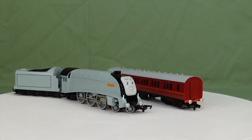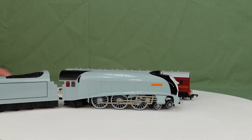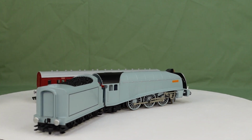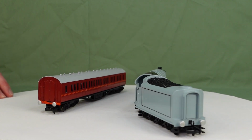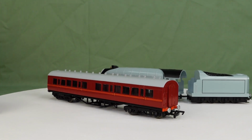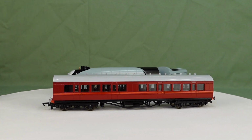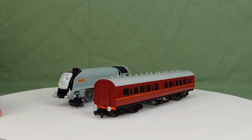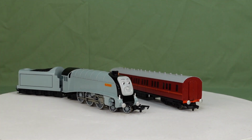Okay, so there you have it. That is Bachmann's HO scale Spencer and Spencer's special coach from the Thomas the Tank Engine and Friends universe. Let's take them out on the layout and see this beautifully streamlined locomotive in action.